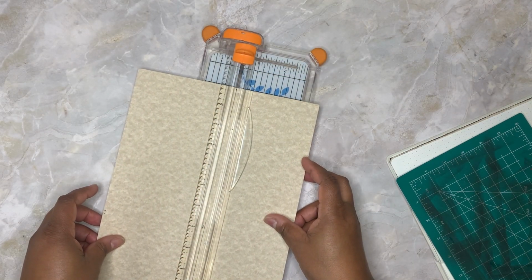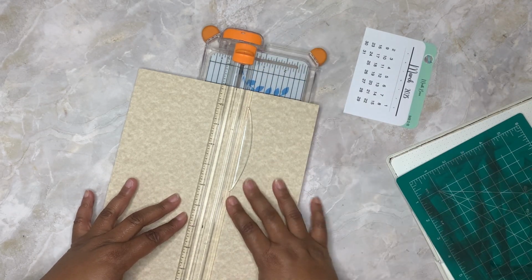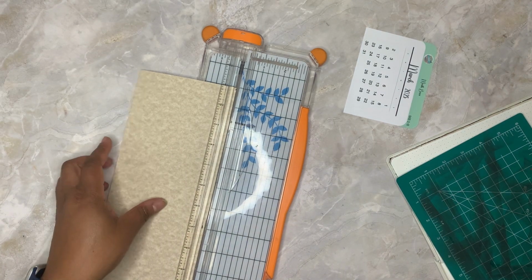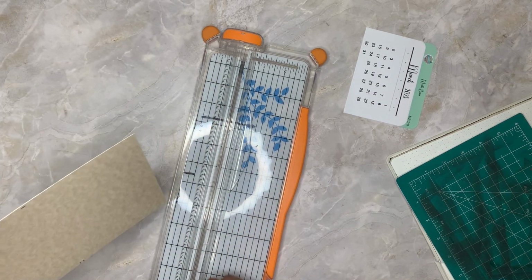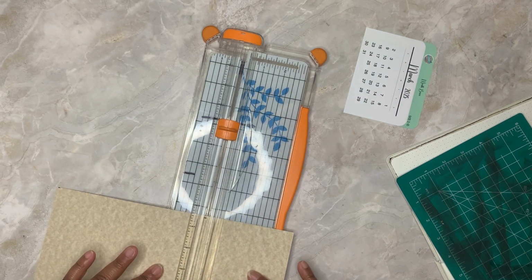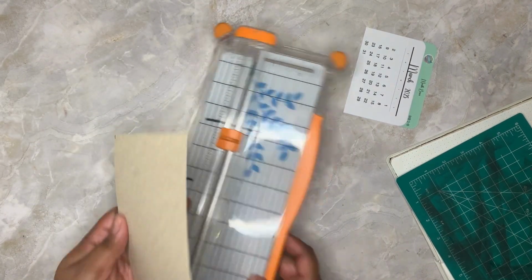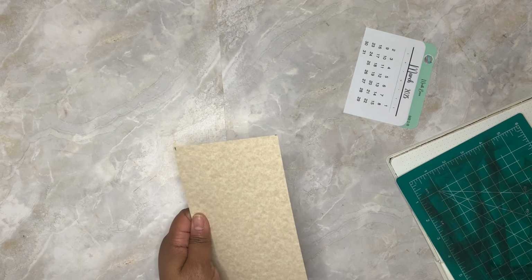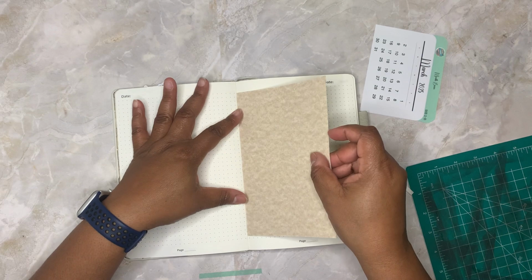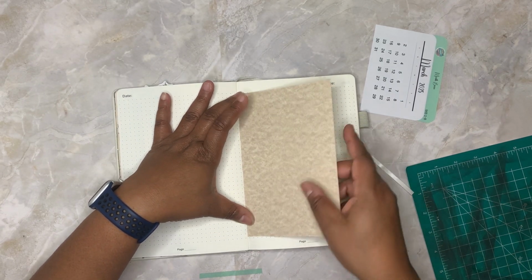So I have a Fiskars. You can get this at Michael's, and I'm pretty sure they sell it on Amazon as well. So I'm just gonna cut it out to my size, and we're gonna go from there. Like so. Okay, this is gonna be my tip-in to go in here. Okay, so I'm gonna measure it just to see if I like it. So yeah, this is a good size. So what I'm gonna do is I'm gonna tip it in here and go from there.